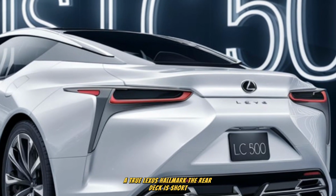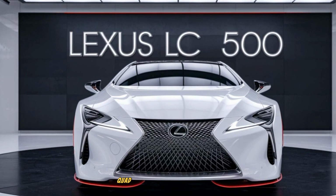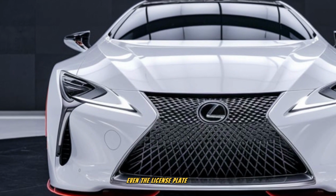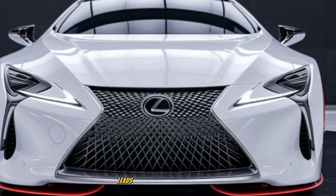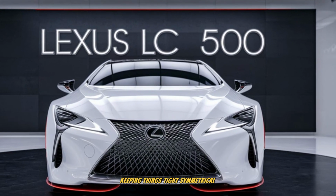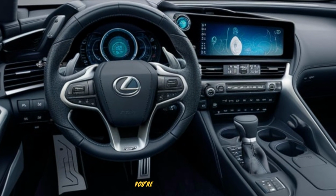The rear deck is short, the fenders are flared, and the integrated spoiler provides subtle downforce without disrupting the visual harmony. Quad exhaust tips are neatly tucked into the diffuser, with the new lower fascia sculpted to optimize airflow. Even the license plate area is framed in such a way that it contributes to the visual balance. Lexus hasn't thrown in loud badges or gimmicks, as the back end speaks in confident design language, keeping things tight, symmetrical, and tasteful.